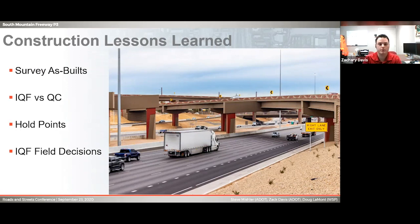And then just getting used to the hold points. Can you move past the hold point if it doesn't pass? What do you do if it doesn't pass, and things like that. And then just allowing IQF to have a little bit more teeth to make those field decisions as we move through.